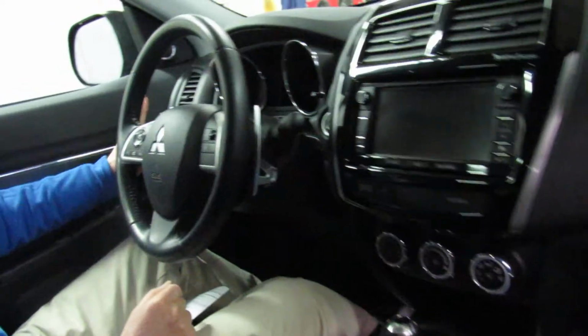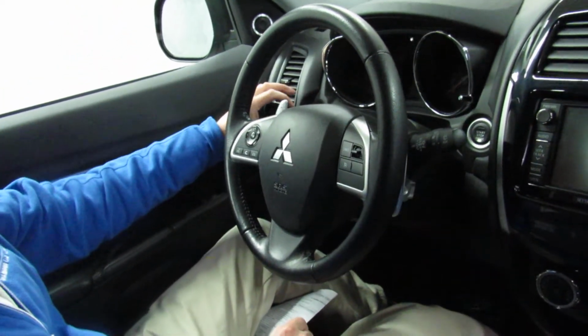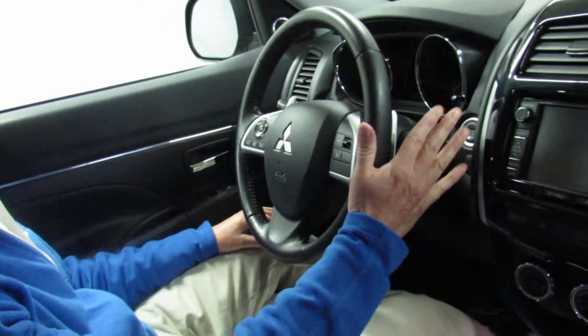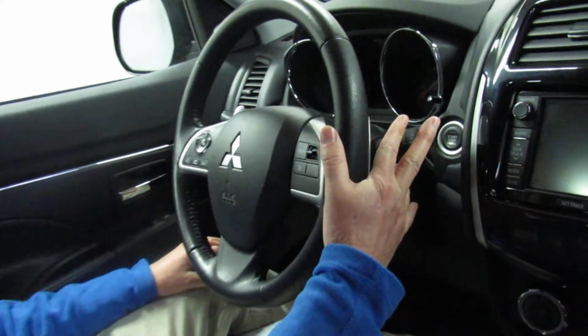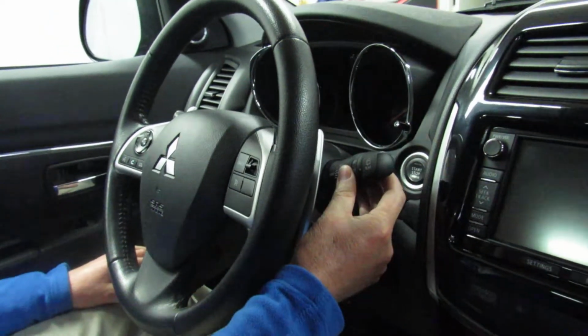As I move over a little bit more, I come to this stalk, which is, of course, turn signals. We come to our automatic headlights and our fog light control. On this stalk, we have our wiper control. We have automatic rain sensing wipers on this car, and the rear wiper are all controlled right from here.